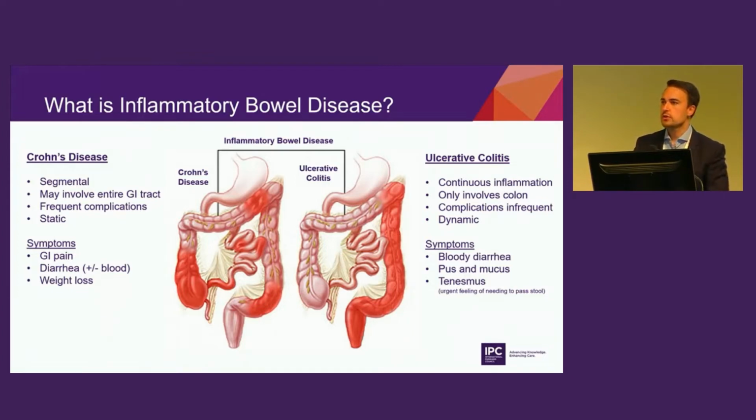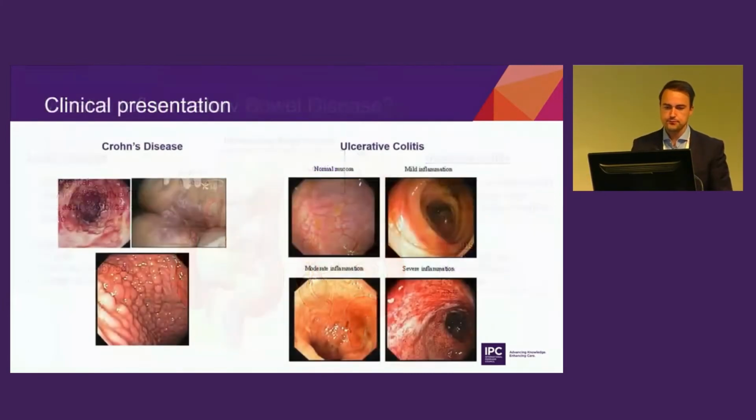Also, there is pus and mucus. And then there is tenesmus, where the patients start feeling, I need to run to the bathroom. They rush to the bathroom and they sit down and nothing happens. The colon is completely empty, but they still feel they have to go. So that's some of the differences. And dermatologists love pictures, so here you can see how it is. The difference you really see also is that you have manifestations outside of the gastrointestinal tract with Crohn's. So you actually have skin involvement sometimes. And you can also have fistulas. And you see this cobblestone configuration of the gut in Crohn's disease, where it's more diffuse inflammation with ulcerative colitis.